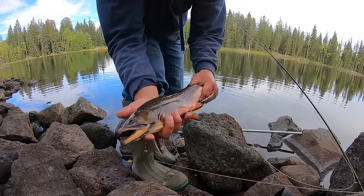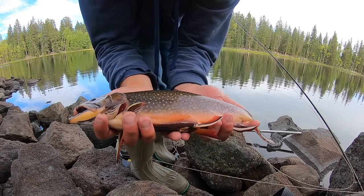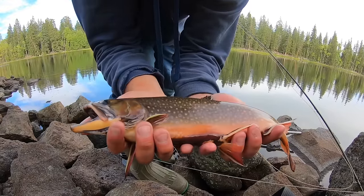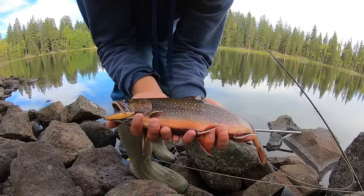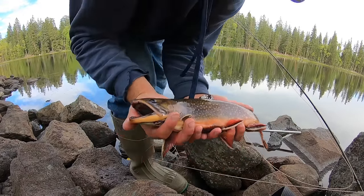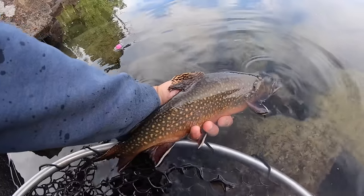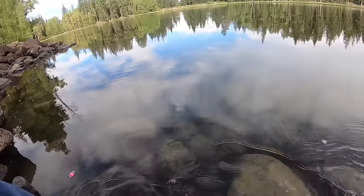Here we go. Beautiful little brook trout. Probably about half a pound or so. Gorgeous male though. Look at those colors. Holy cow, I love it. All right, let's get him back. Beautiful fish. There he goes. Yes. Well, we're off to a good start. Been fishing for about 15 minutes and we're on the board with one.